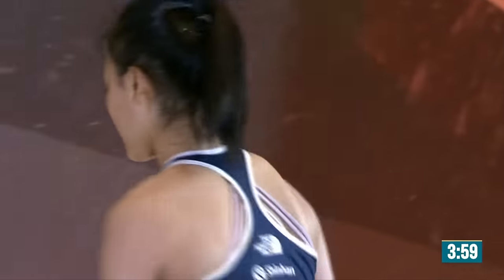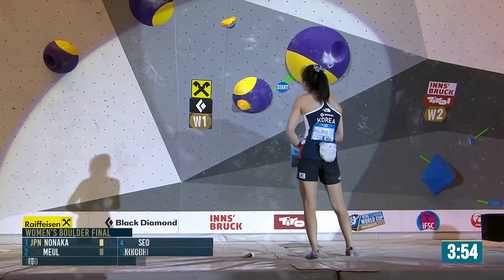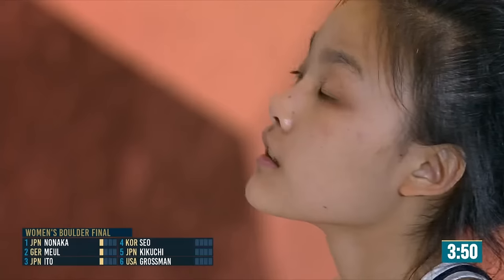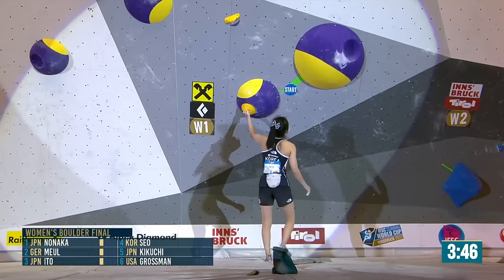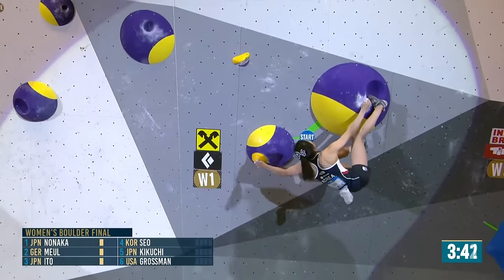Yeah, little towels, that's to scrub your feet before pulling on, so just making sure there's no extra dirt, grime, or debris on the shoes, because anything that gets in between the rubber and the hold is going to reduce your friction, and that could be the difference between you sticking or coming off.